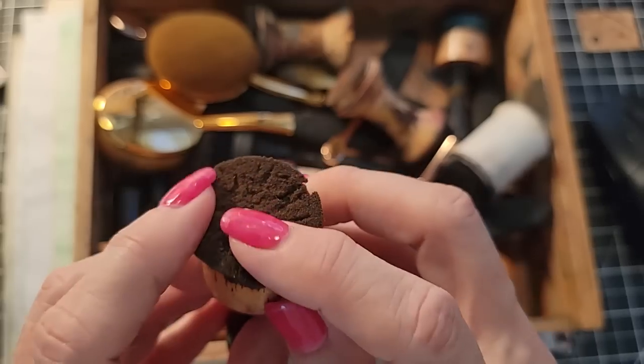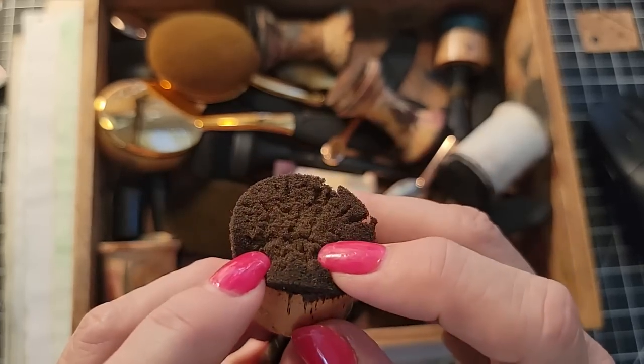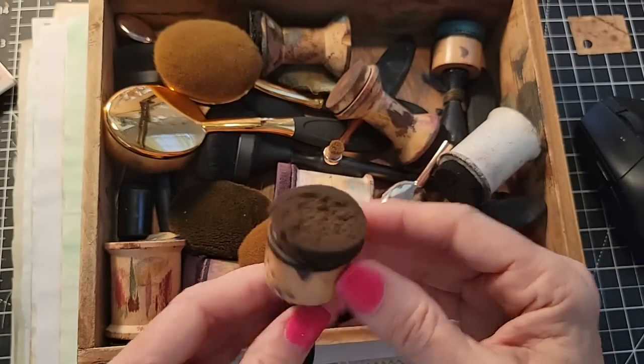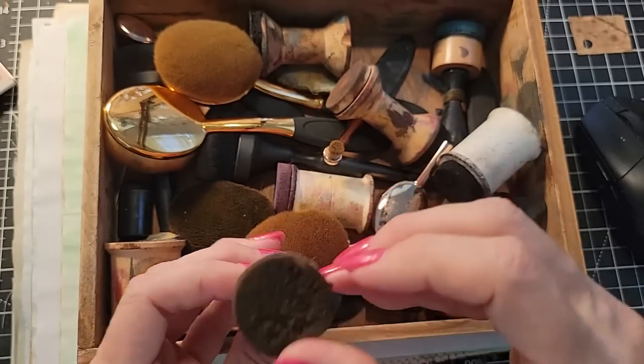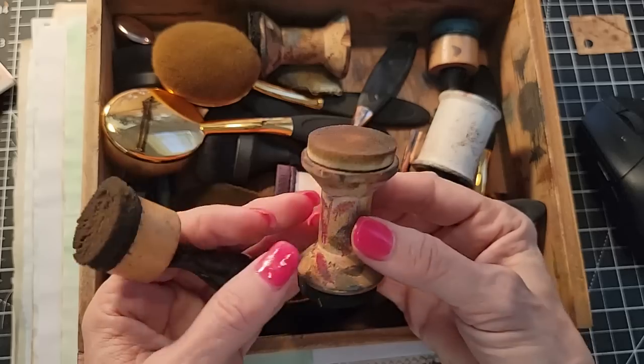And yes, I do need to change it because I'm probably inefficiently inking since I've lost half the foam off this. But basically, I just either Velcro or glue it back on because sometimes it comes off. I think I've even stapled it in there before. I'm not sure on this one. But yeah, there's the spool trick.